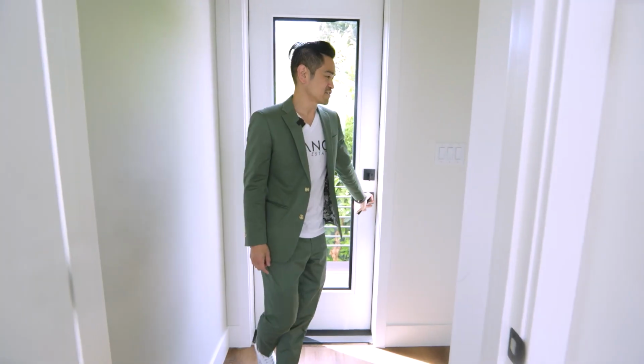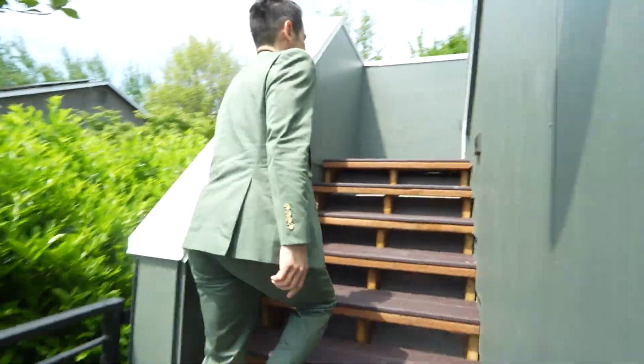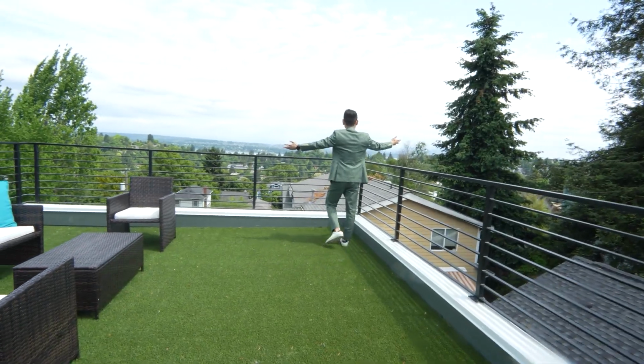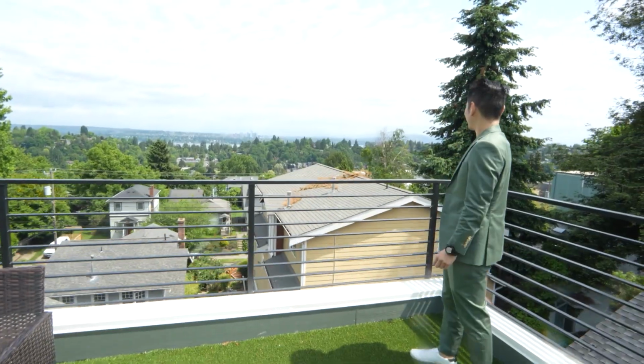So this one will lead you up to the ADU's rooftop deck. Look at that. Nice turf. Look at this. Amazing view up here.